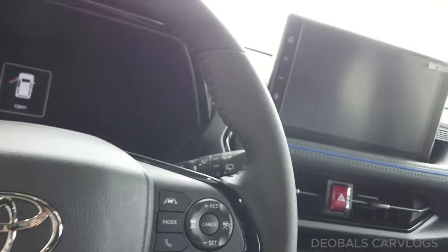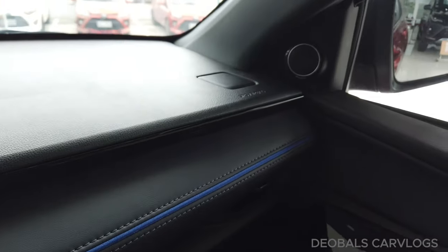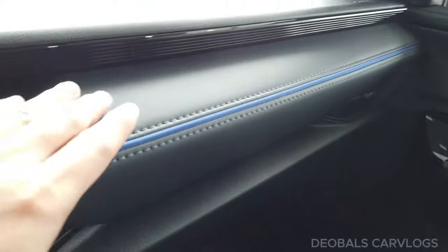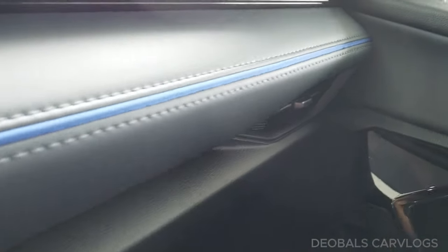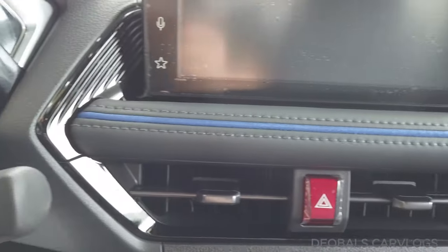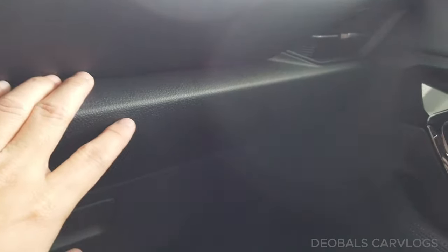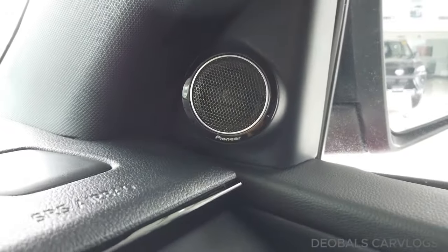The dashboard here is plastic, and the design is very sleek. And this is a soft touch, leather, with a blue accent, which is consistent with the aircon vent on the other side. The tweeter, guys, is Pioneer. And a place to put your things.